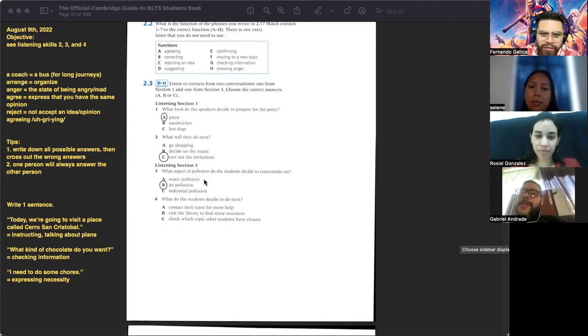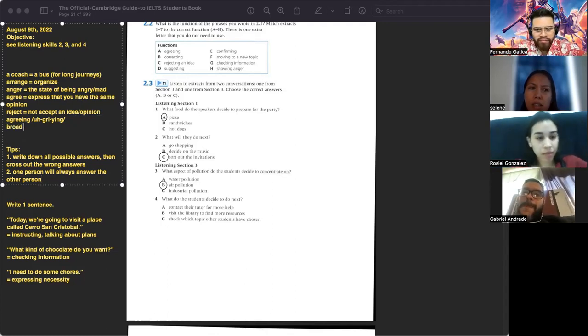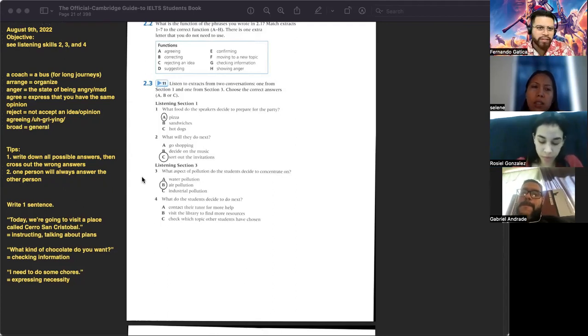Why can't they do the water pollution thing? Because she did it last year. What about industrial pollution? Why not? They need to focus on something more broad. Broad is like general. They need to focus on something more general, not something specific like industrial. So they decided to do air pollution.